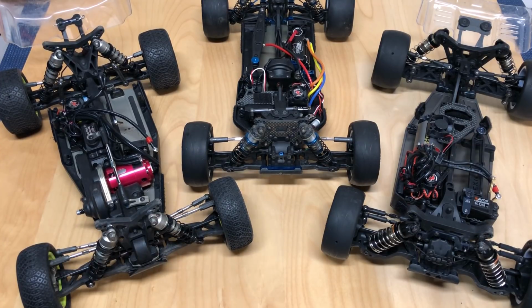So I probably go through a pivot block once every, I don't know, 20 battery packs or something like that. It's not an expensive part. It's like $10, but it's definitely something you'll want to stay on top of and have extras in your pit bag to change out every so often. So TLR 224 is third, Tekno second, and the B64D first.